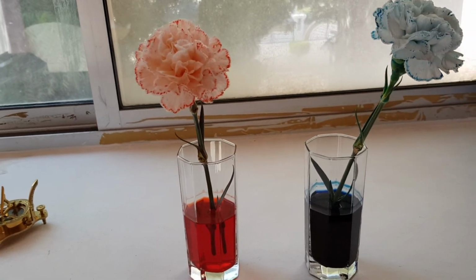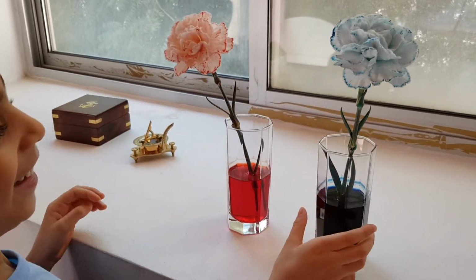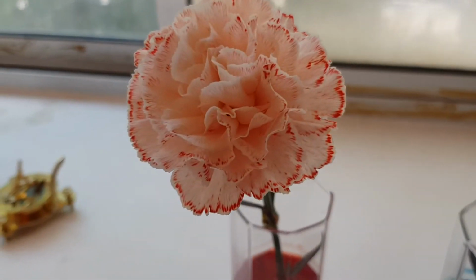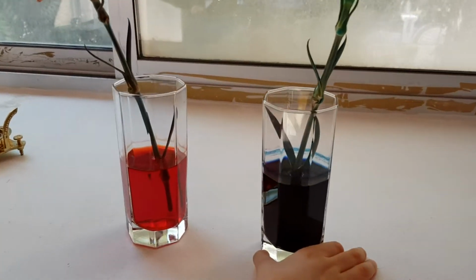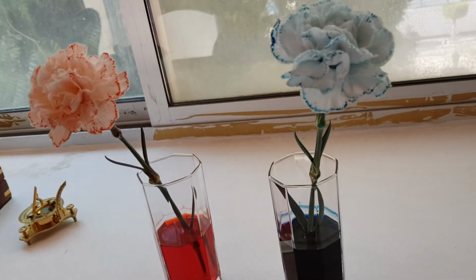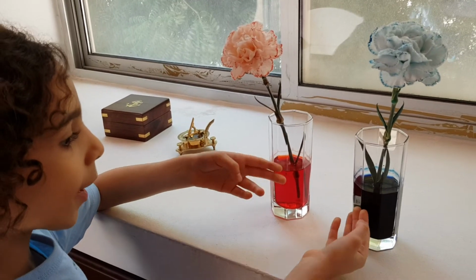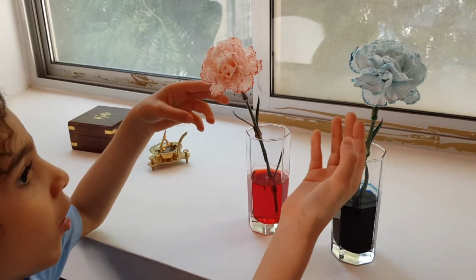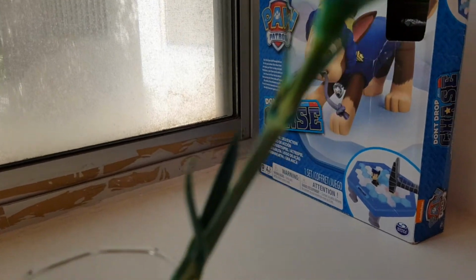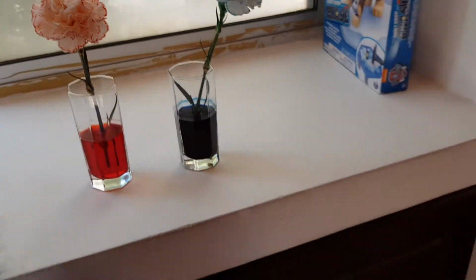And what happened? It's been 3 days already, right? They became the same color as the water they were in. Is today the 3rd day? Yes. And what happened to the water level? It got less. So, what does this prove? This proves that the stem is soaking up the water and taking it to the flowers. True. Even the leaves started changing color a little, right? Yes. The stem is changing color as well, but it's dark, so it's not very clear. Okay, let's sit and finish.